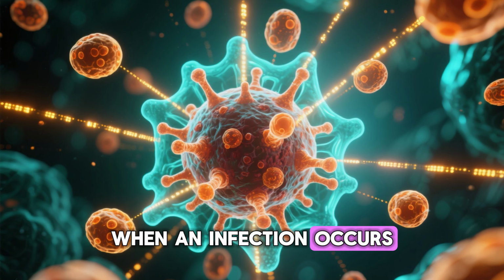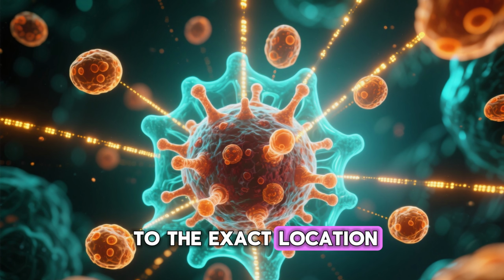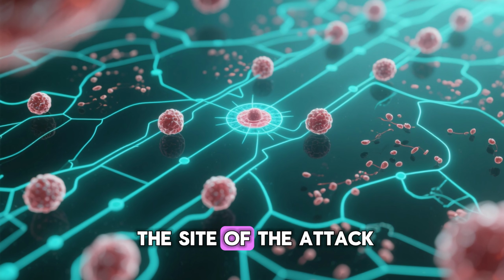When an infection occurs, chemokines are released at the site of infection, guiding neutrophils, macrophages, and other immune cells to the exact location where they are needed most. This ensures that immune cells don't just wander aimlessly, they move efficiently to the site of the attack.